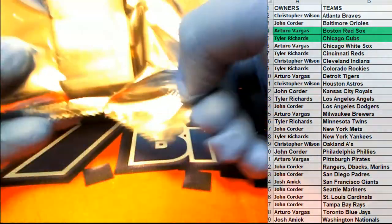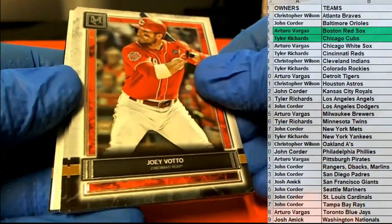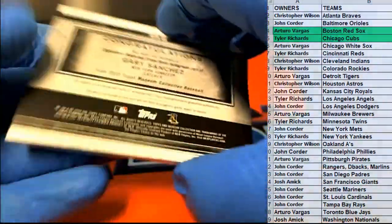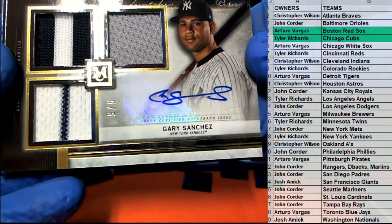Crazy, right? It's crazy. Joey Votto. There's Ortiz, Acuna. Ah, here it is. Gary Sanchez. Man, that's smoking. Look at that.